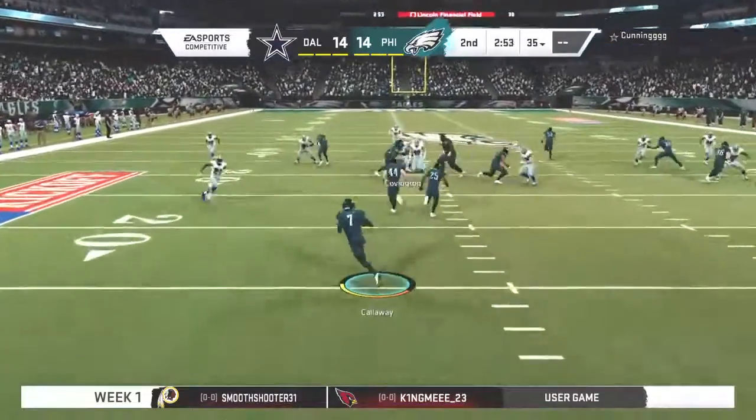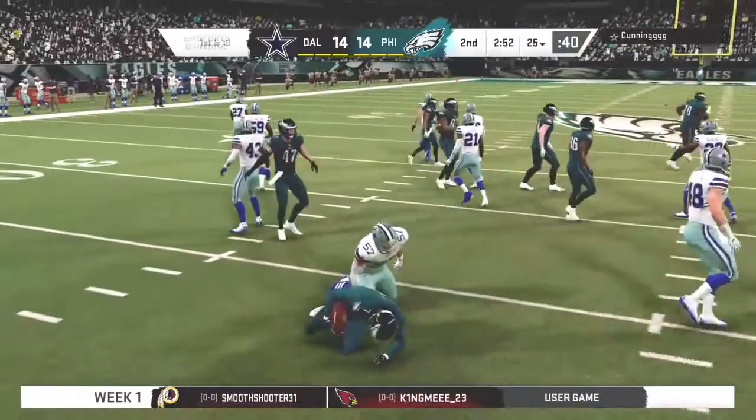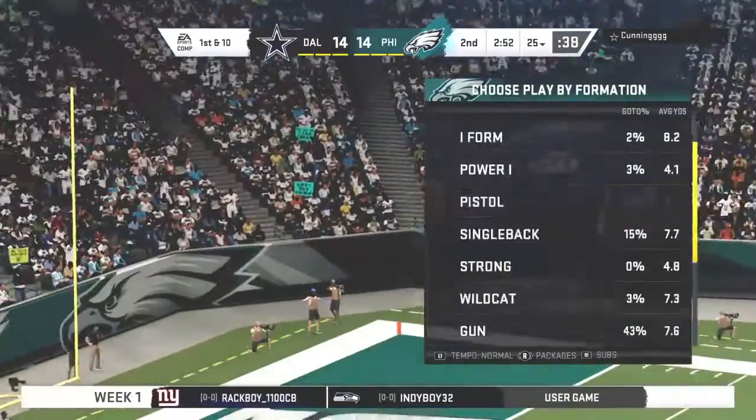This fielded at the 2. And not a bad return. Here he gets it out to the 25-yard line. Let's go.